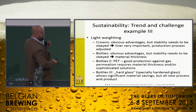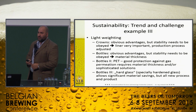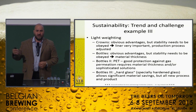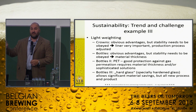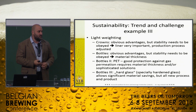And if you consider that a crown cork is, as a single entity, of course, only a small piece of metal, but if you use 50,000 per hour every single day of the year, then of course you're talking about tons of metal that can be saved. And if you want to calculate that, for example, into a CO2 footprint, that will give you a pretty strong advantage there.